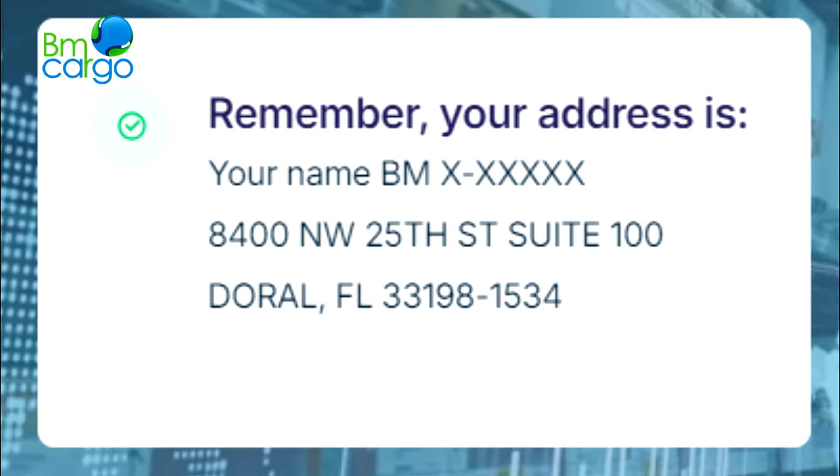And the next company I'm gonna talk about is BM Cargo. And the reason why I'm gonna talk about BM Cargo is because my wife uses BM Cargo to receive her packages. And BM Cargo is also located in Doral, Florida. Here's their address for you to ship your package to. As you can see right here where it says your name, and then right next to it, it has BM, of course, that's for BM Cargo. And then it has 6 numeric digits preceding that. That would be your unique identifier.